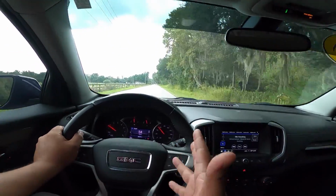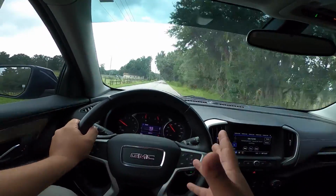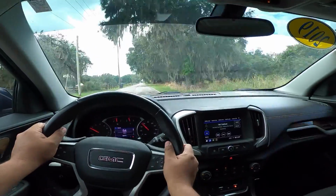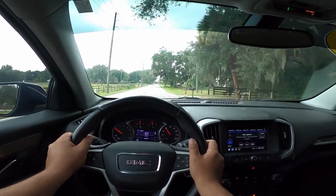This has got to be around 25-26 miles per gallon combined, maybe 21-22 in the city and 27-28 on the highway. I'll put those numbers up on the screen for you, guys. But it doesn't feel bad. It's kind of light, a little bit over-assisted steering, but it's not bad.